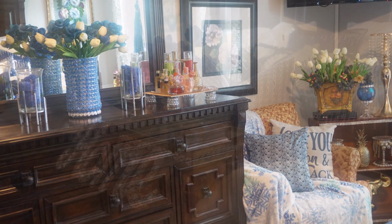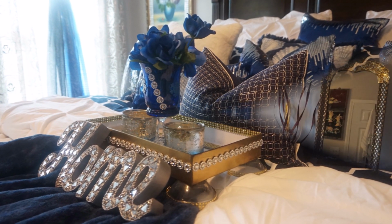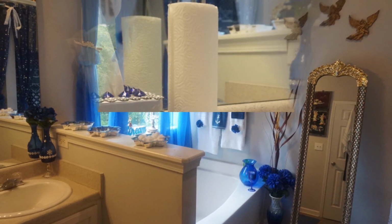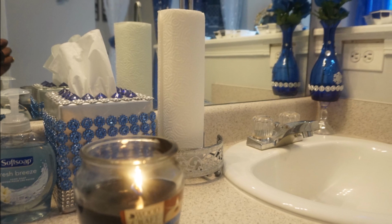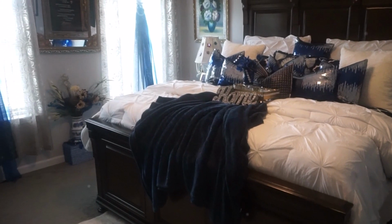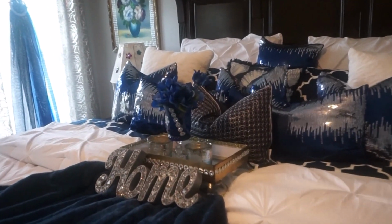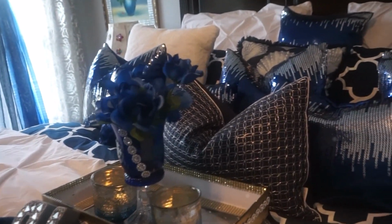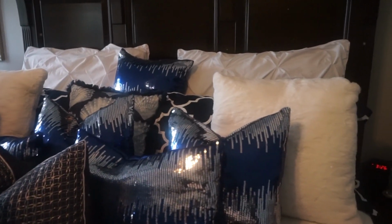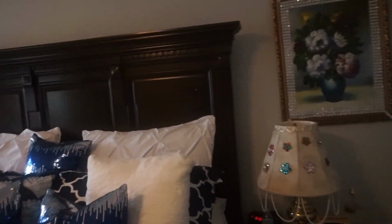I did a lot of things myself just to bring the pieces together, as well as finding things in the thrift store when I go thrift store shopping. The colors are inspired by my Christmas decor. This is the color that I had for Christmas, so I really didn't have to go out and buy anything to bring this bedroom and bathroom to life. I basically went shopping around my house, but over the course of these few months, I have been finding pieces whenever I go to Goodwill and different thrift stores here in Atlanta.